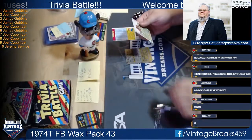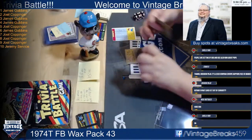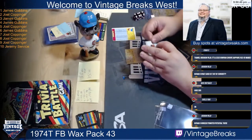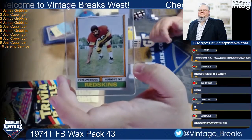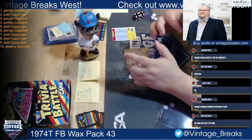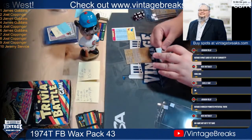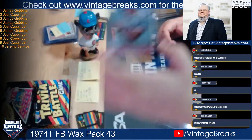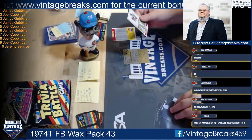Spot number 7 for Joel, Verlin Biggs. Centering is getting real good. A little bit off left to right now. Spot number 8, Craig Morton. Spot number 9, Tim Foley.